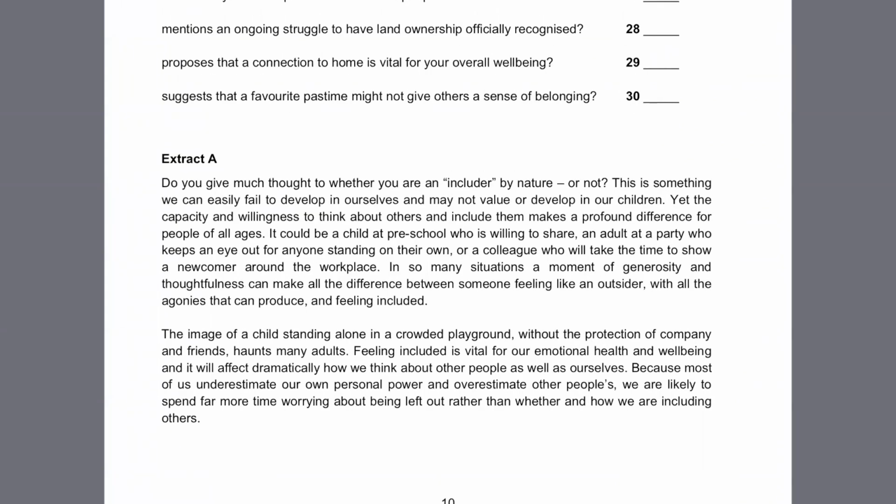So if I'm looking at extract A and trying to summarize it, what are the key words and ideas that are mentioned here? The very first sentence gets us started. It says, do you give much thought to whether you are an includer or not, right? An includer, that's a quality that we might not be able to develop ourselves, and we might not even encourage children to develop it, but it's talking about how it is really important to be inclusive, right? It's actually a skill to include other people, to make them feel welcome and to make them feel like they have a sense of belonging, right?